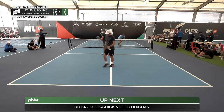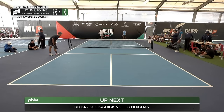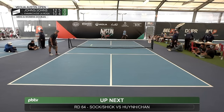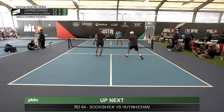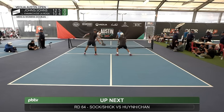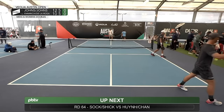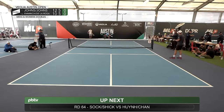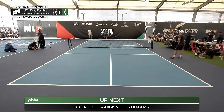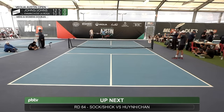Wow. Collin does such a good job of staying steady with the lower body there, allowing the hands to do the work. Just no backswing at all on it. Danny Rosa throwing his hand up. The let cord in that sequence. Collin Johns not thrilled, to say the least. Pure reaction.